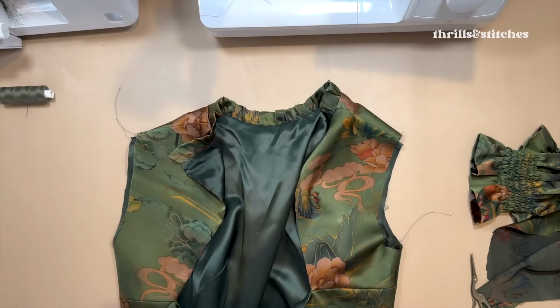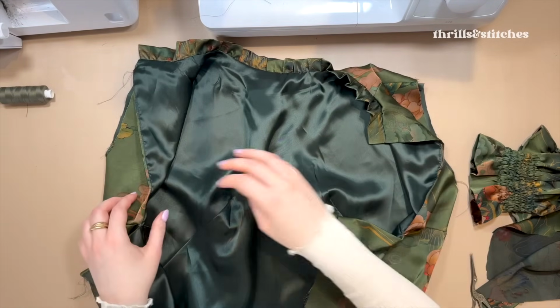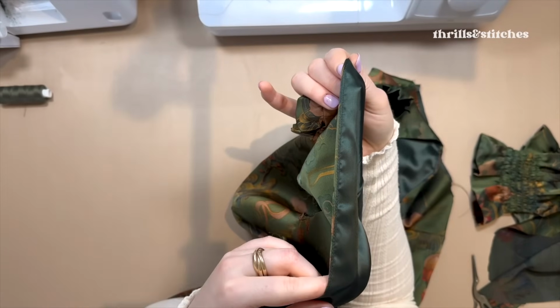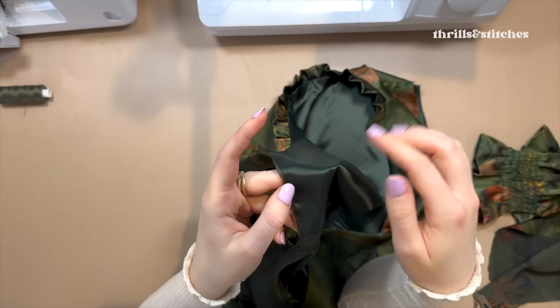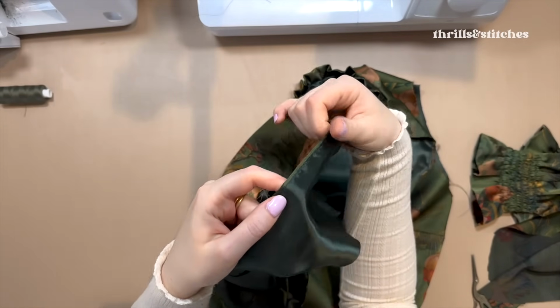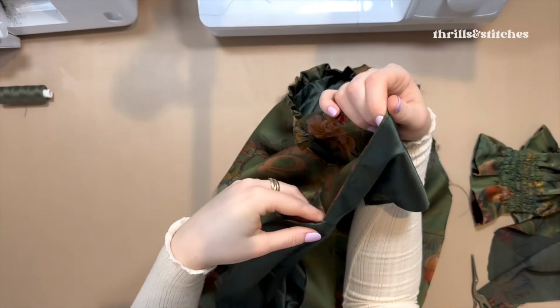So we are in the final stretch. The back is beautifully lined and turned over. I also took a minute to understitch the seam allowance. So I basically folded the seam allowance on the inside towards the side of the lining, and then I topstitched on the side of the lining to keep it from showing on the outside. That just helps with that a little bit.